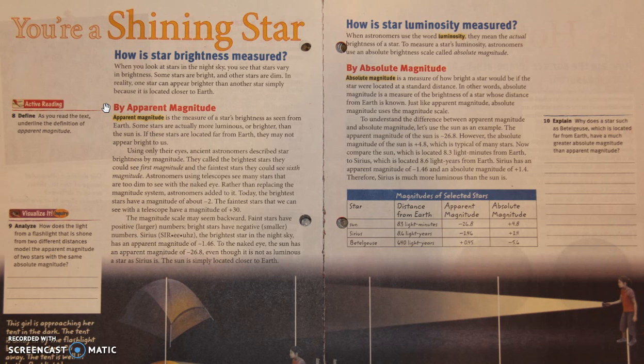To understand the difference between apparent magnitude and absolute magnitude, let's use the sun as an example. The apparent magnitude of the sun is negative 26.8, meaning for us it's really bright. However, the absolute magnitude of the sun is a positive 4.8, which is typical of many stars. Remember, the sun is sort of an average-sized, average temperature star. It's not big, big, big and bright, bright, bright. It's sort of average.